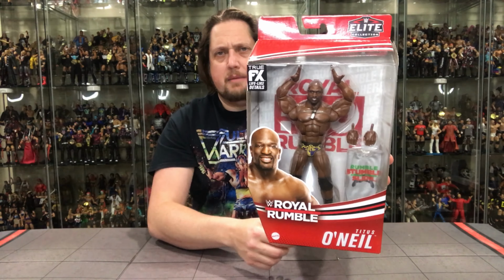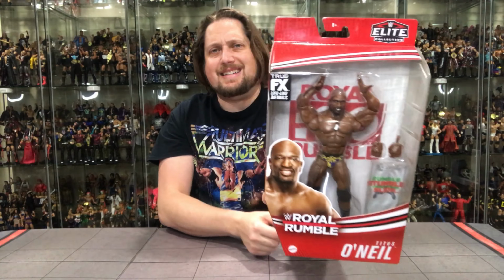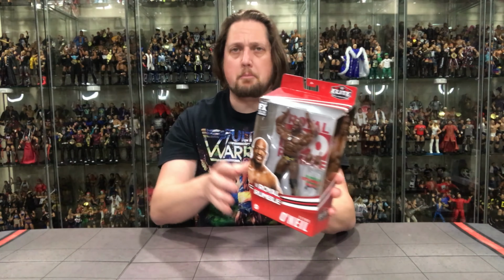There's the old picture of Titus. Titus O'Neil down below, Elite, True Effects, and it also says Lifelike Details. So there you go, Lifelike Details on old Titus. Florida Gator, Titus O'Neil. So there's the front. Love the red packaging. You know it's an Elite, but it's just a little bit different that shows it's a sub-series. Bravo, Mattel. Like that a lot. Titus little glamour shot there.